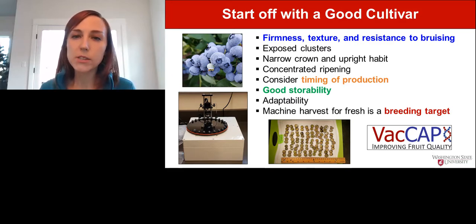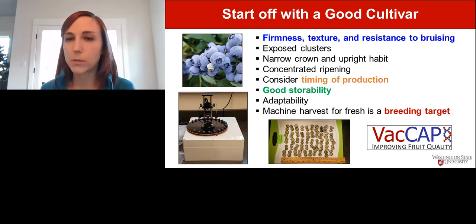Now, machine harvesting for fresh market is a breeding target among many blueberry breeding programs. And I'm excited to share that with the new Vaccinium Coordinated Agricultural Project, there is a resurgence in effort nationally and internationally to look at key characteristics and markers for breeding blueberry for machine harvestability traits.